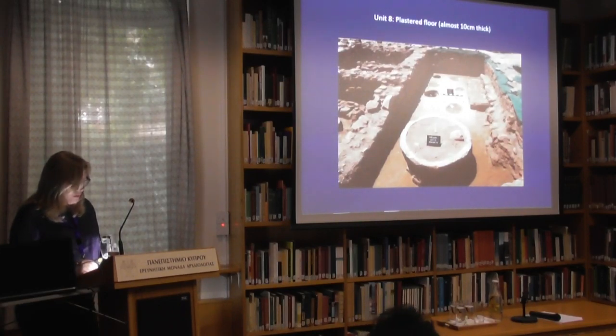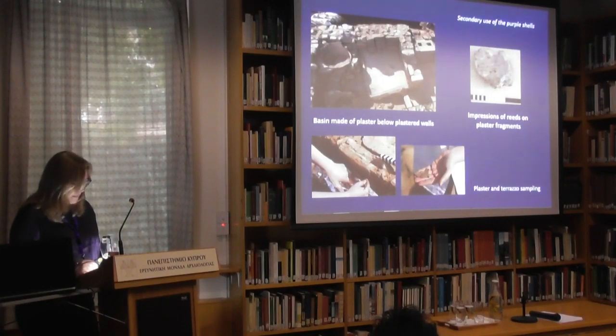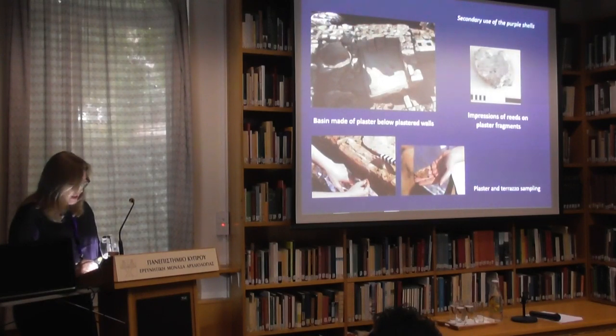Floors and walls were regularly plastered, and there is also a shallow basin made of plaster. Plaster samples from the walls and the floors of the complex will soon be analyzed by Marta Lorenzon to see if lime derived from marine shells was used in the plaster mix.